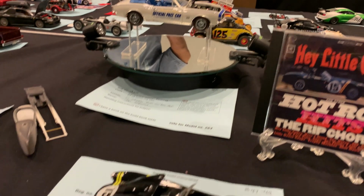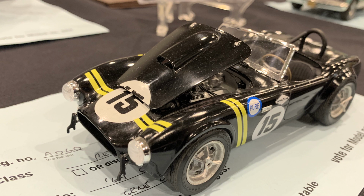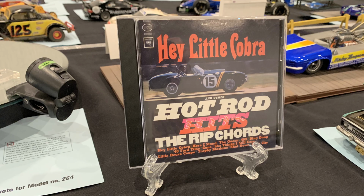Now, this Cobra right here, the number 15, is one that we've had some personal experience with. And it was just really fun to see it pop up here at the model car show. But this was the original car, the 15 car, used on the cover of Hey Little Cobra by the Ripcords. Oh, neat. And a local Salt Lake businessman, Larry Miller, bought that album on vinyl. When he was a teenager, he fell in love with the music, but more importantly, fell in love with the car. That number 15 Cobra.